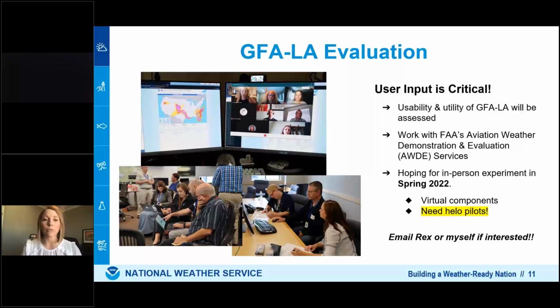And I think this will be really critical especially for our pilots. I tell Rex all the time, we need more pilots. We need their feedback. So please, get them in contact with me. How can we get them in front of the product before we go operational with it? And so by having these virtual components, we really hope that we can reach the wider helicopter community, you all, whoever you're connected with that can give us feedback.